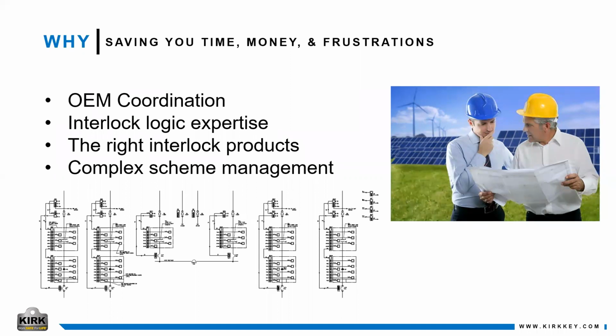So with that being said, we kick off the presentation with why KIRK Services. We understand the pain points that can be encountered with an interlock solution when it's specified on a particular project. And the team here at KIRK is here to help. Many of the projects involve multiple OEMs, and with that, there's coordination between those pieces of equipment. And trying to manage that can be overwhelming at times. So that's an issue, as some of you have probably experienced at some point.